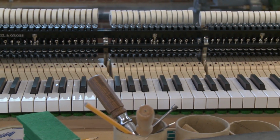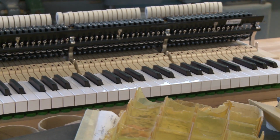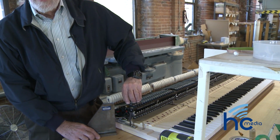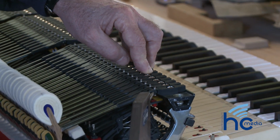Once a keyboard is set into the piano, we now need to set an action on top of the keyboard. So here what we're doing is we're putting an action on. We've built up the cleats, and what's important is the height of the centers and the location front to back on the keyboard, which has all been done now.